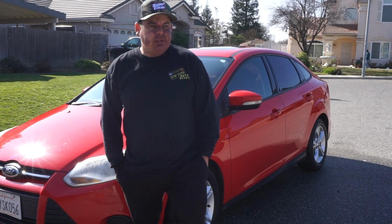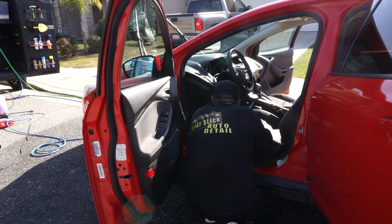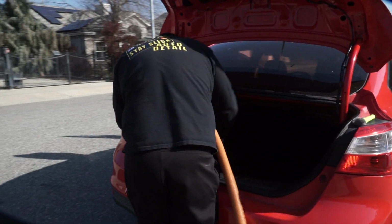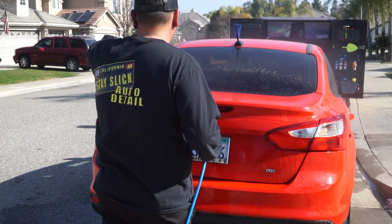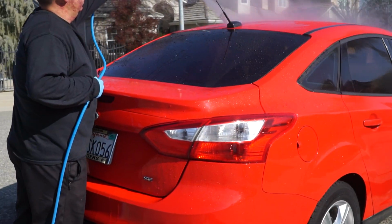All right, guys, so there you have it. You saw me do the maintenance clean on this Ford Focus. This is what I do for my maintenance clients. We started off with interior vacuum, wipe down. Then I went into the exterior, so we washed the wheels, and then I took off some bugs. I also put on that spray paint sealant, so you saw how I give my clients that extra little perk for being on the plan.